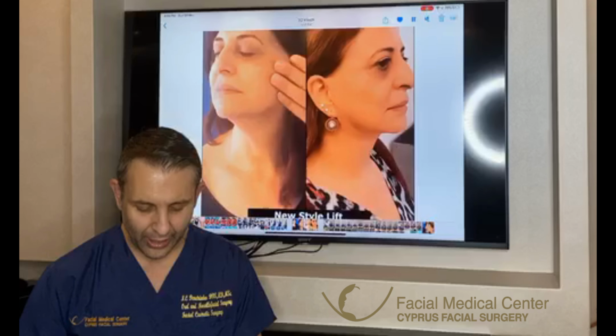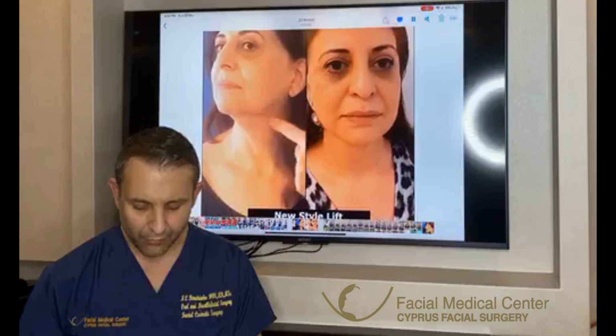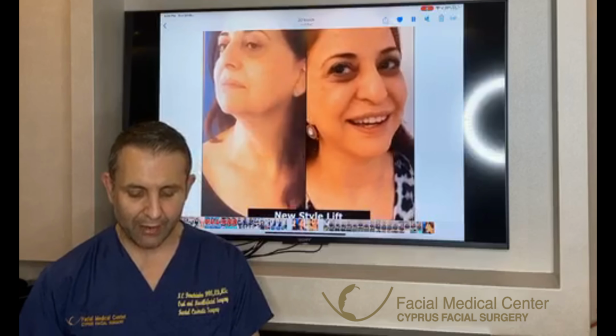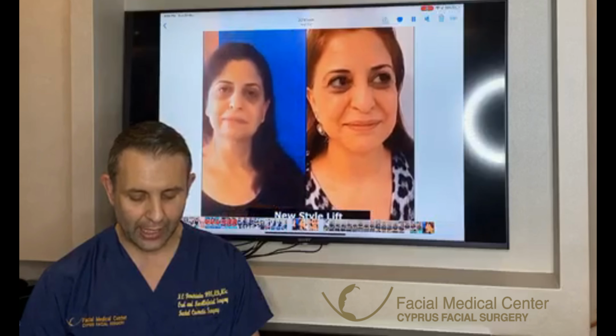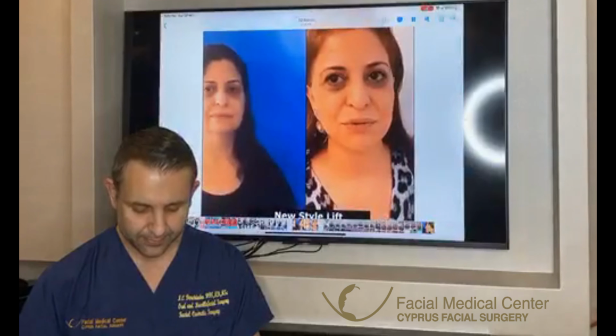Of course, what we've done, we lift up all this area, we corrected this chin throat angle, and of course, we give some more volume and texture to the face. That's a live video from the facelift. This is the before on the left, and that's the after on the other side.